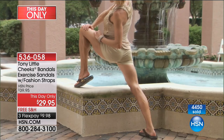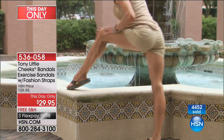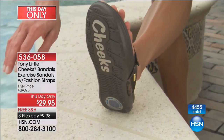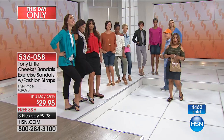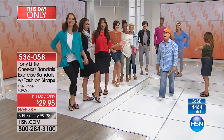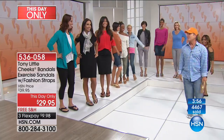As a personal trainer, what I love about Cheeks exercise sandals is not only are they comfortable, they have the arch support, which we know is so important for arches to be supported. They have a full gel footbed, they're super lightweight, and most importantly, they're super cute. So you can see how many people love it. And by the way, look at all the girls. They love them too. Hi, ladies. And they're in threes.